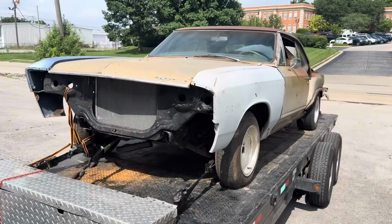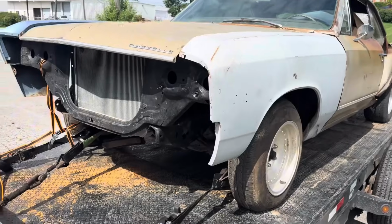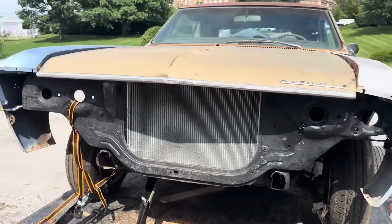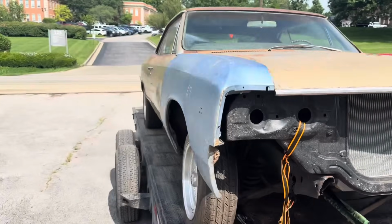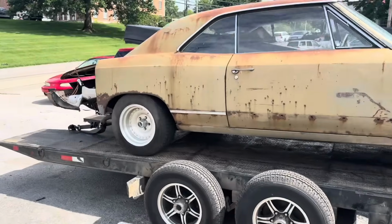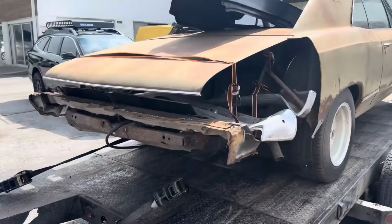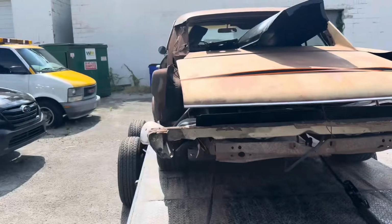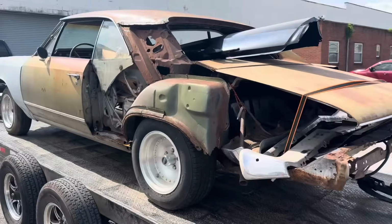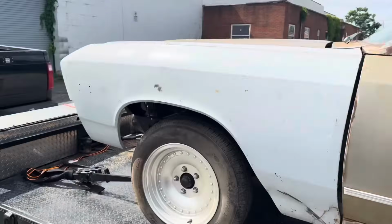All right, guys, the next day, we're back with it. Here she is in all her glory. I know a lot of you guys think I'm crazy buying cars that are half cut in half. But I'm telling you, they're worth a good chunk.